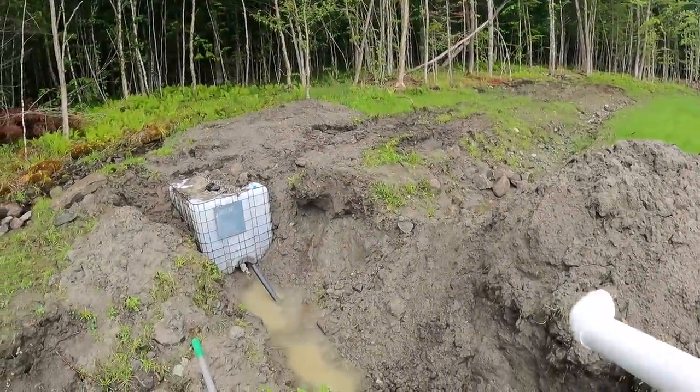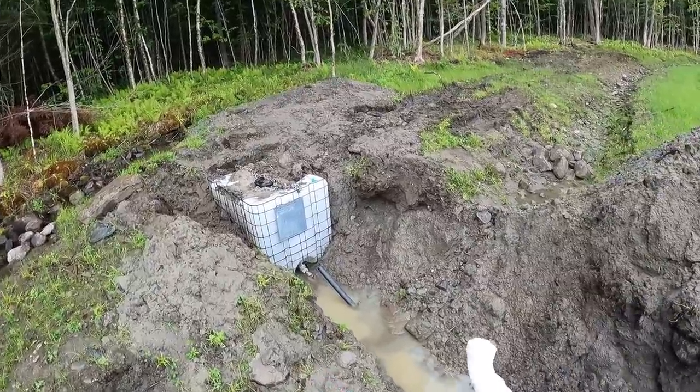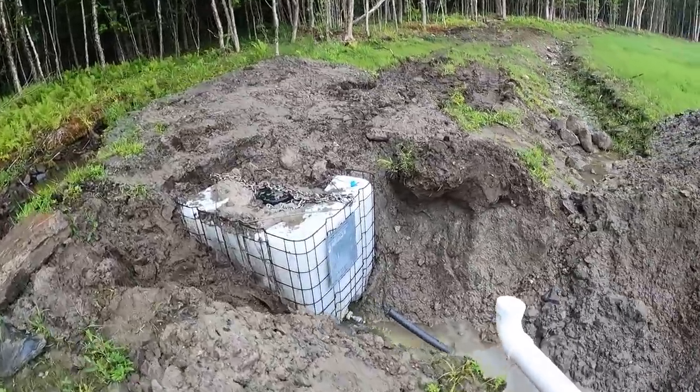Haven't checked up by the IBC tote in the last few days to see how everything is working up here, because I've been a little nervous. Every time I come up here, there's more and more of a cave in, and I didn't want to be thinking about that right now. No, everything over here is good. Our foam came off of the pipe, which is fine. That's no big deal.